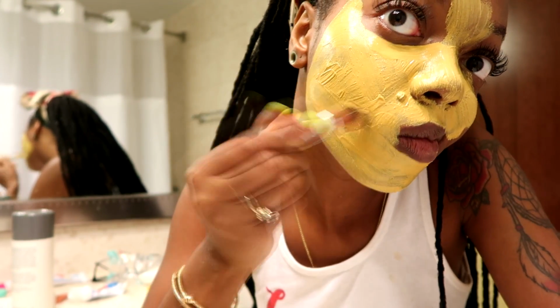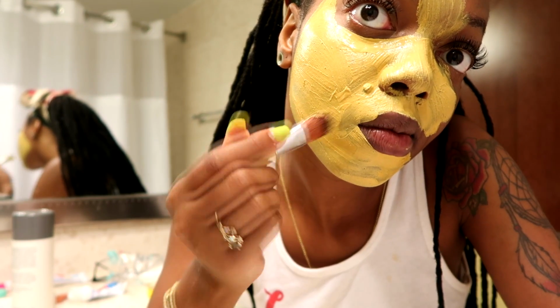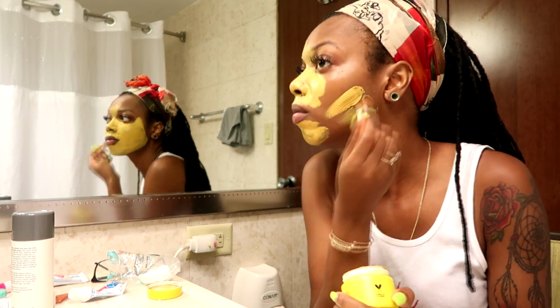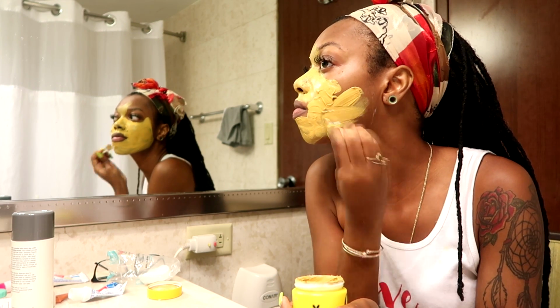So yes, I live. So the ingredients in this mask include turmeric, aloe vera, and vitamin C, and those are all really great at fading dark spots, softening the texture of your skin, and it gives you a really natural glow.